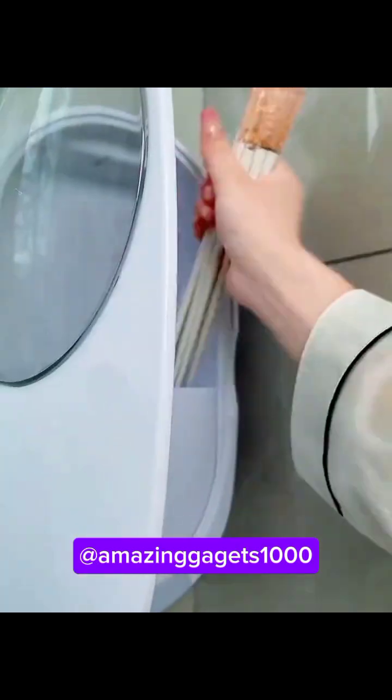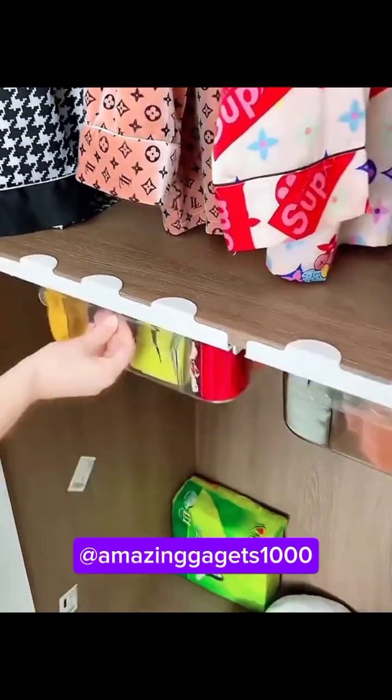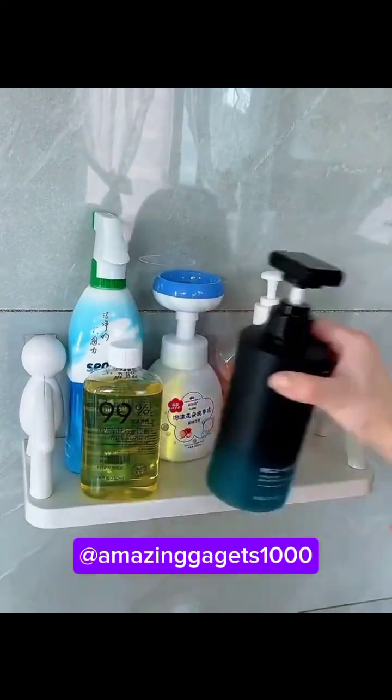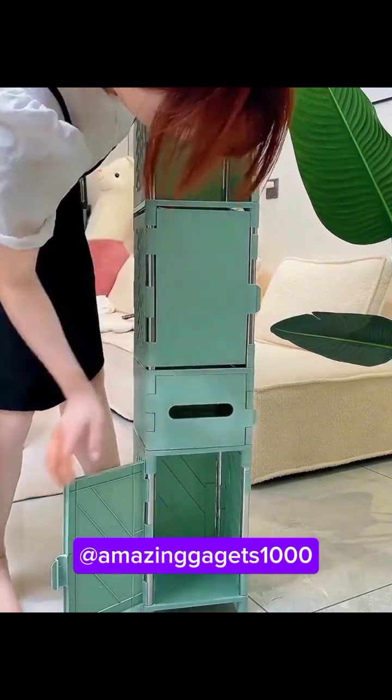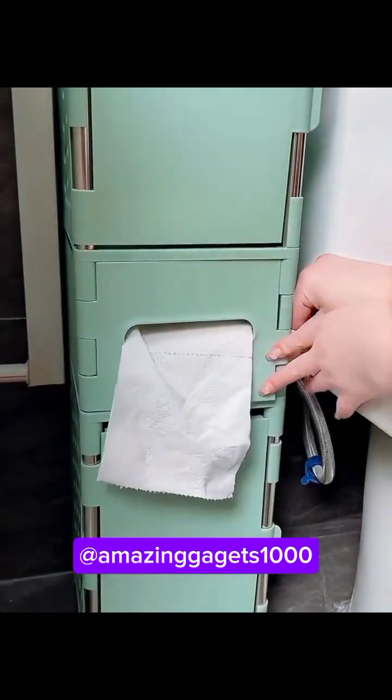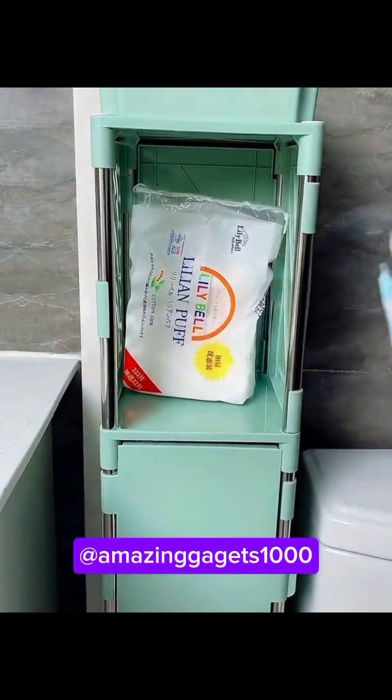This is another small box you can use for small items. You can also use it as a mobile phone holder. We've got these plastic organizers you can use for small articles or accessories.